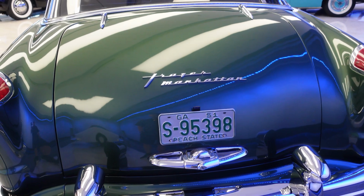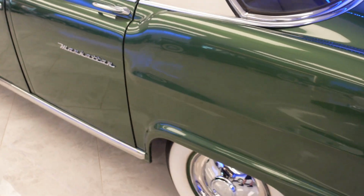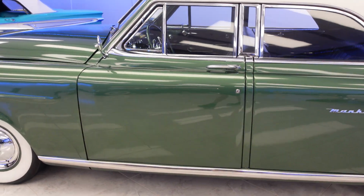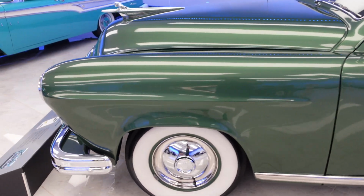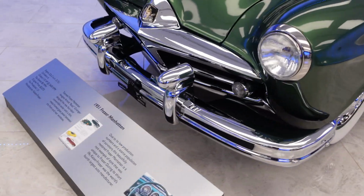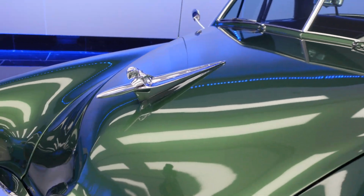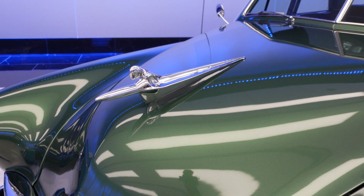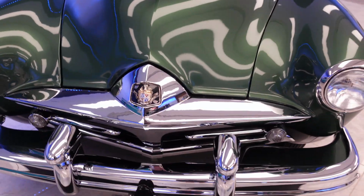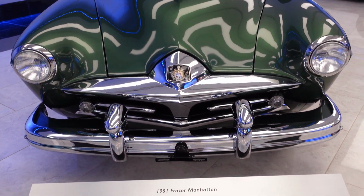Frazer Manhattan. Much bigger car here. From the '50s. Loving that hood ornament. Let's get a good look at that. Like that color, kind of a forest green. Headlights kind of pop out a little bit.